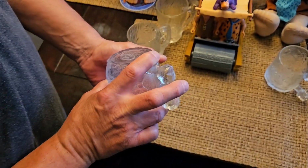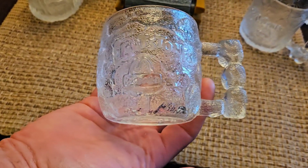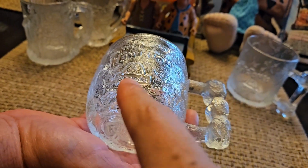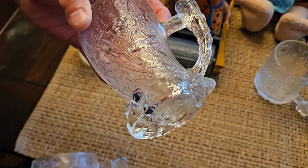And this was, let me see what the film said. Forget that quick. This is the Rocky Road mug. And like he said, you can kind of see it, if I go like this, Rockdonald's. And they did a bunch of things. Like on this one, it looks like a horn. With a horn handle. Like a mammoth.